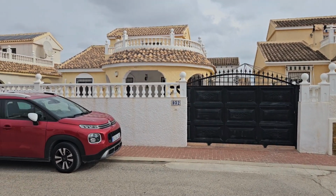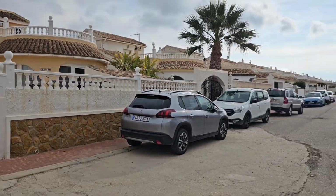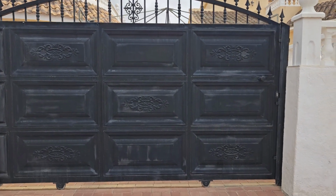So this is the property itself. Got nice wide roads here. You have this lovely ornate double gate.